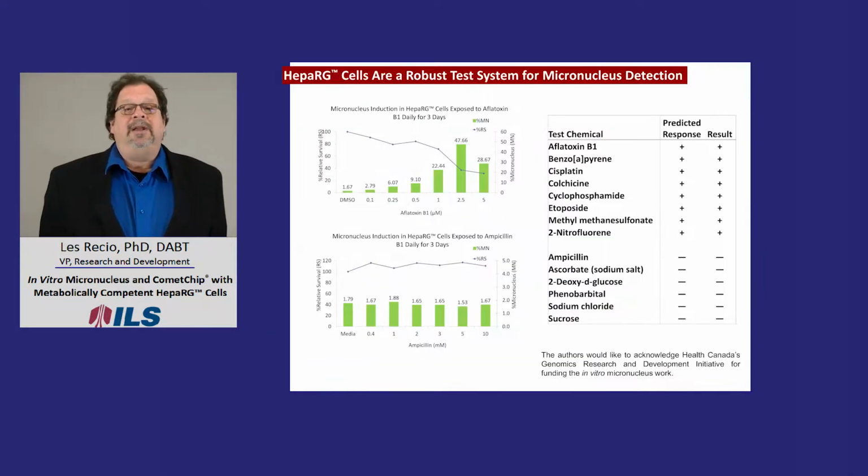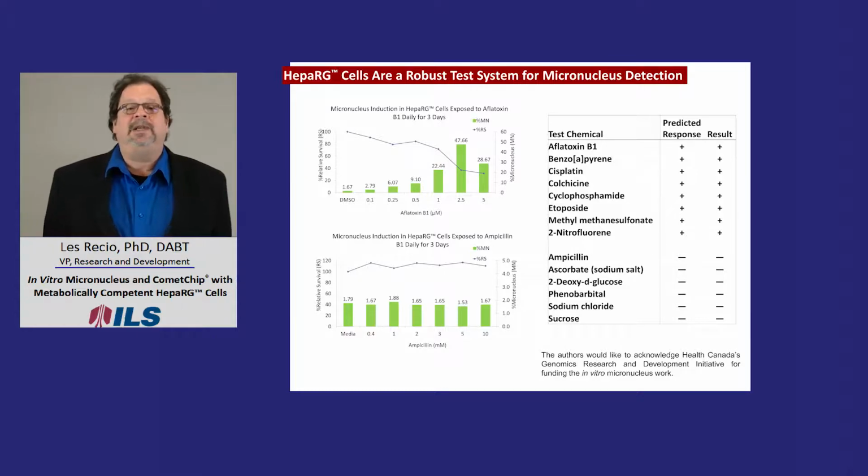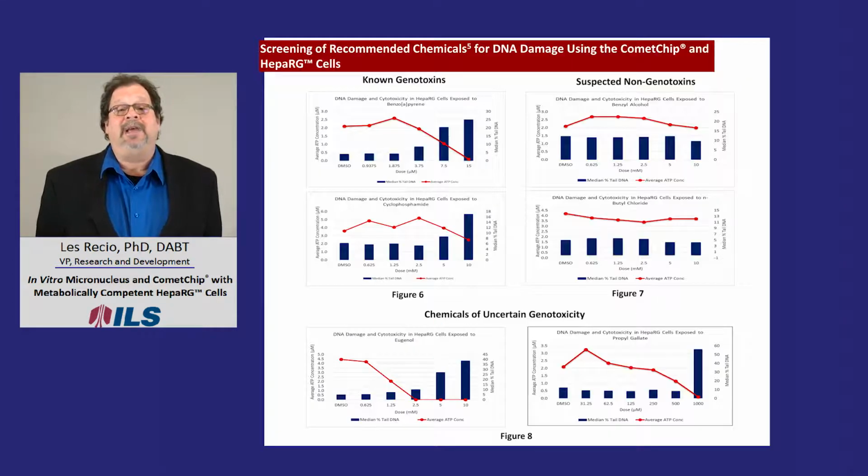The data thus far on more than 60 compounds has demonstrated that the micronucleus assay with the compounds we have tested shows about 100% specificity and 100% sensitivity. So it detected the genotoxic compounds that we tested. In this case, it was 8 genotoxic compounds and 6 non-genotoxic compounds, and they responded appropriately in the micronucleus assay.